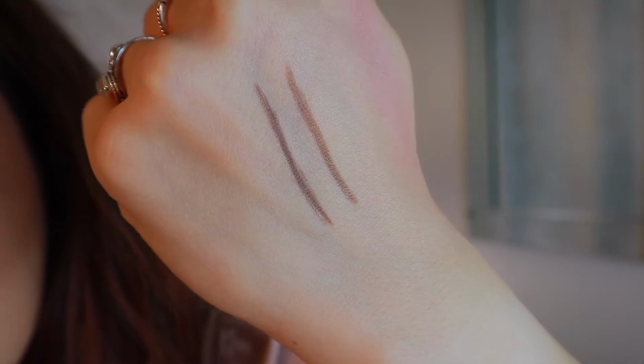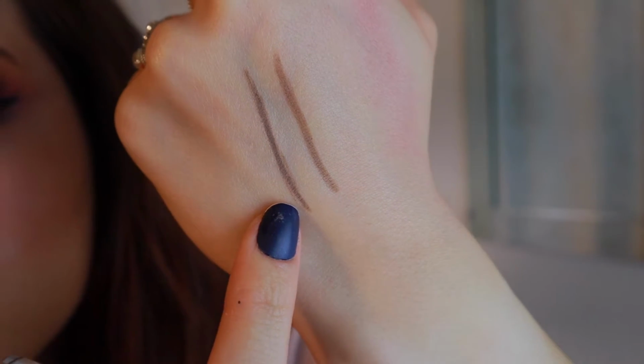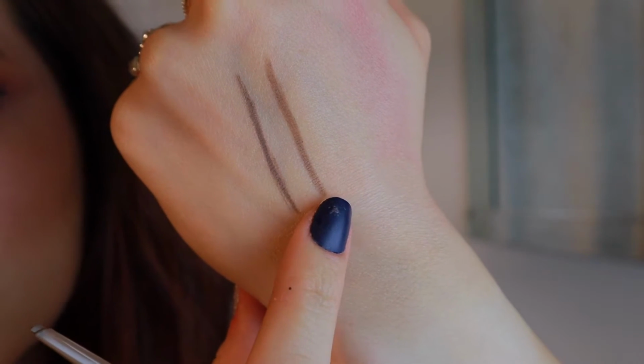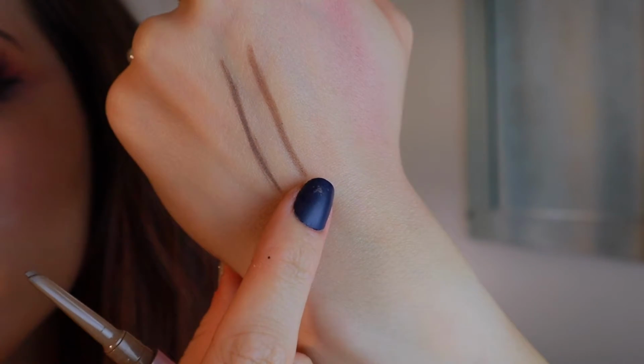Both pencils are dual-ended with the product side and a spoolie, so I will see which product is creamier, which one applies nicer, and I will look at the spoolies and see if I prefer one over the other. In the Precisely My Brow pencil, I use the shade 3, and in the Too Faced Pomade in a Pencil, I got the shade Soft Brown. I went ahead and swatched the two next to each other. This is the Benefit Precisely My Brow Pencil, and this is the Too Faced Pomade in a Pencil. The Too Faced is definitely slightly warmer and slightly lighter.